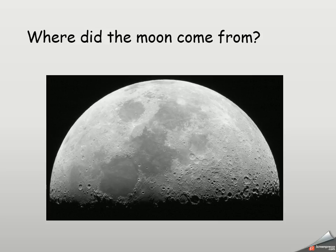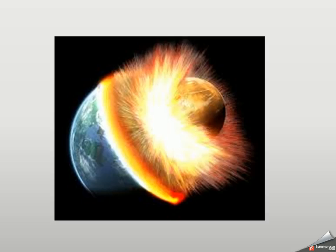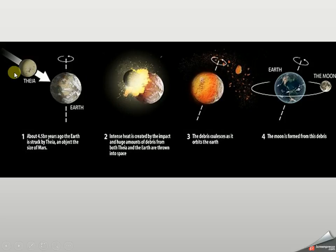Okay, so where did the moon come from? That is the moon, and the moon is our satellite, which means that it orbits Earth. And the moon was formed when a planet, which is a very similar size to Mars, collided with Earth. The two cores of the planets formed the core of the Earth. Okay, a little bit like this. So when the planets collided, all the dust left over formed the moon. Because they might ask you a question about how the moon was actually formed. So another planet collided with Earth, and all the dust left over formed the moon.